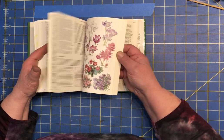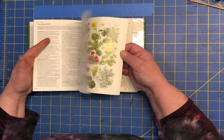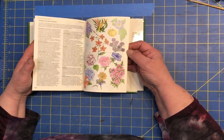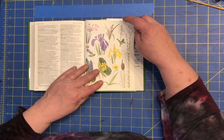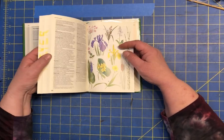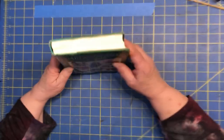Just tons. Can't say it enough how many flowers are in here. So again, way too many than I will ever use. You can tell I cut one out already. But there is over 500 pages here of pictures. Oh, that last one is like 500, that's 533rd page. So over 500 pages of flowers. So again, that is The Complete Handbook of Garden Plants by Michael Wright.